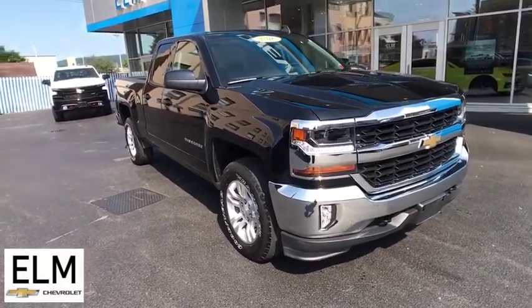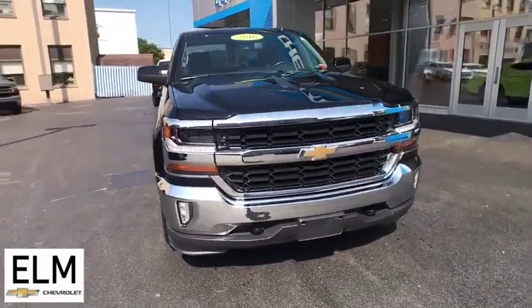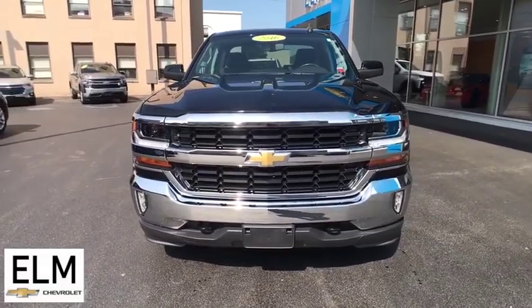satellite radio. If affordable style and reliability are what you're looking for, this vehicle couldn't be more perfect.